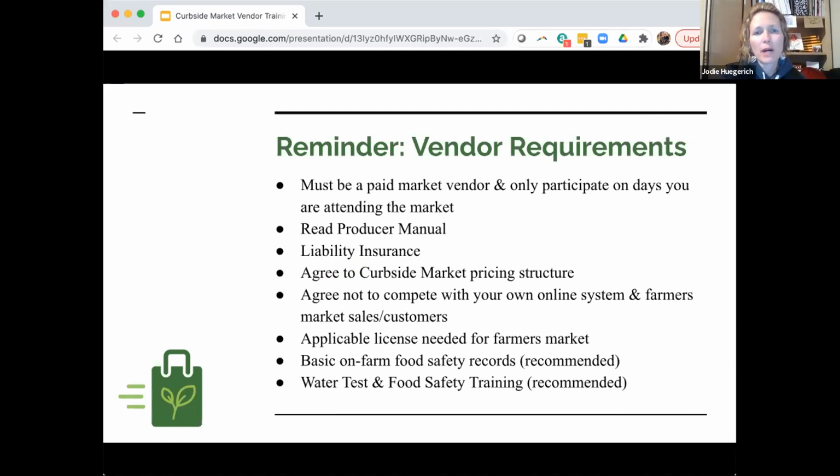So, vendor requirements. Again, this project is meant to enhance and supplement farmers markets. So you must be a paid vendor at the farmers markets that you are participating in, and you can only participate on the days that you come to market. So if you're only scheduled to come to market every other week, those are the days that you can participate in curbside, but you cannot participate in the off weeks.